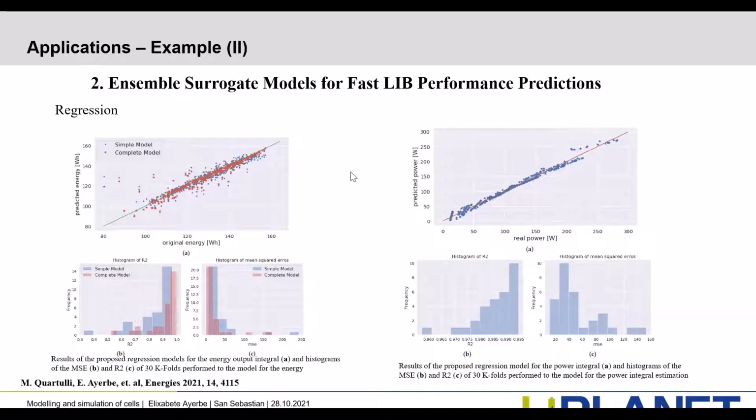I have to say they are not as accurate as the ones we developed with the neural networks, but it's another example in which we believe that, if computational cost is important, we can substitute the P2D model with these surrogate models to perform this design or model-based design experiments.